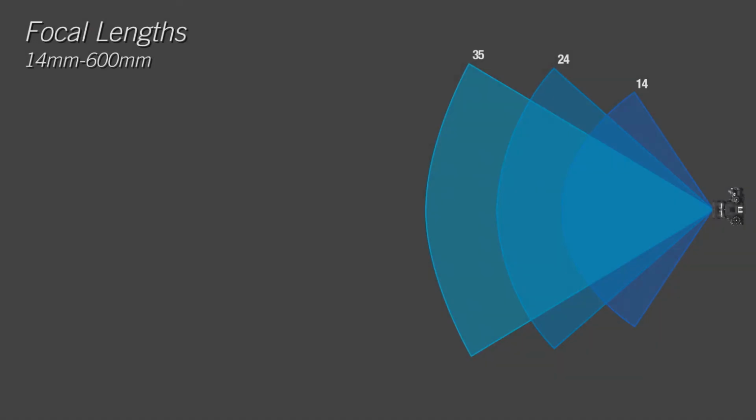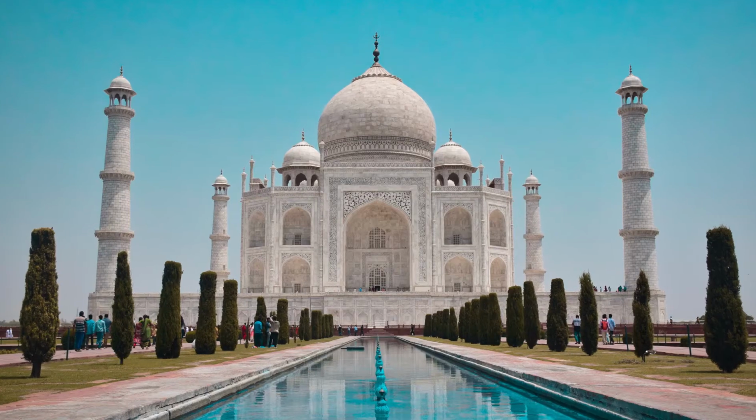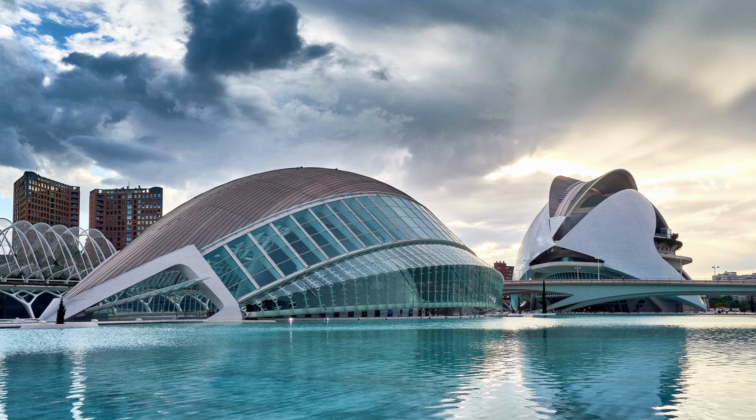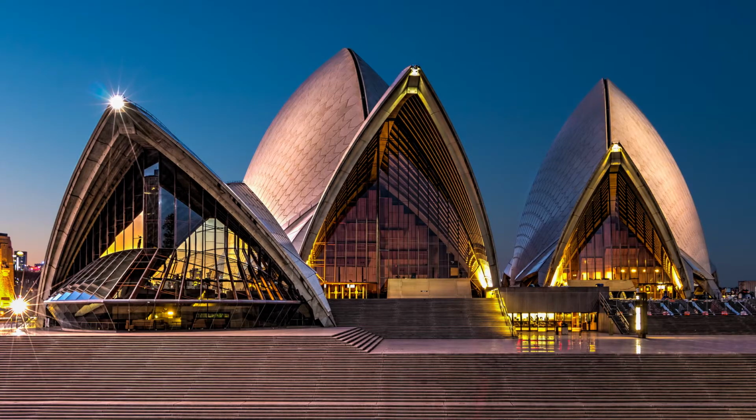Wide-angle lenses cover 16 to 35mm. These lenses have much less distortion than the ultra-wides, but you still will notice some distortion in the corners. Now, this is the typical range for a landscape or architectural photographer.